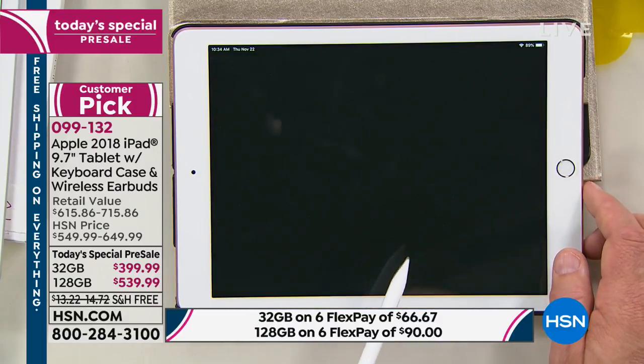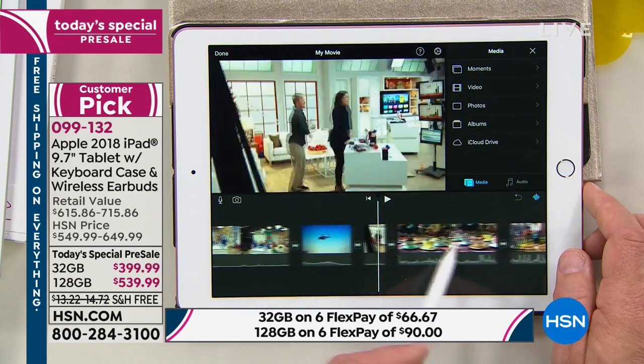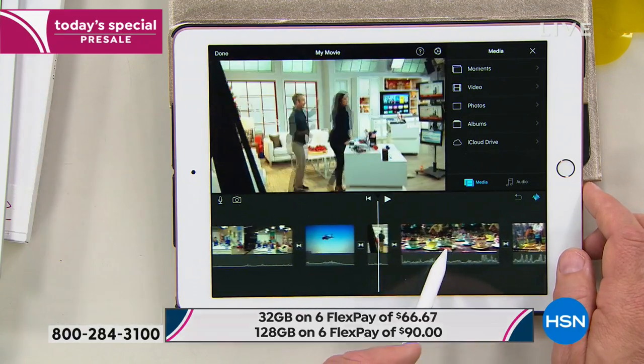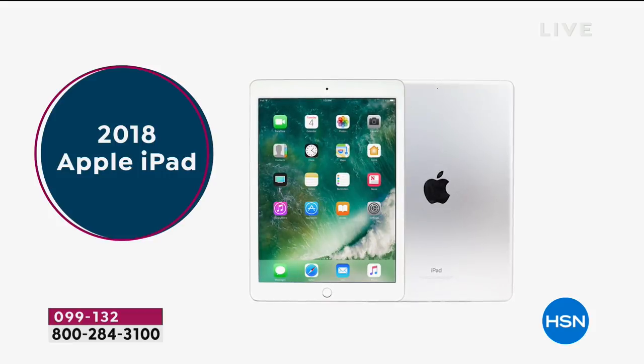Now, I do want to remind you, if you don't have the HSN charge card, you can call right this very moment, and you could save an additional $40, because we'll take $40 off your first purchase if you call and get instantly approved for that HSN charge card and put this on your charge card. So imagine this going down to $350 for the latest 2018 version of the iPad, the latest operating system, and an exclusive opportunity here at HSN. Why buy it here at HSN?